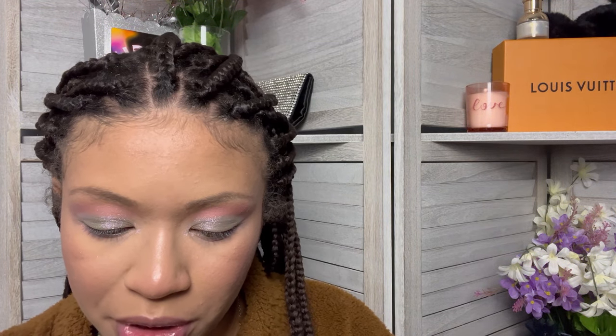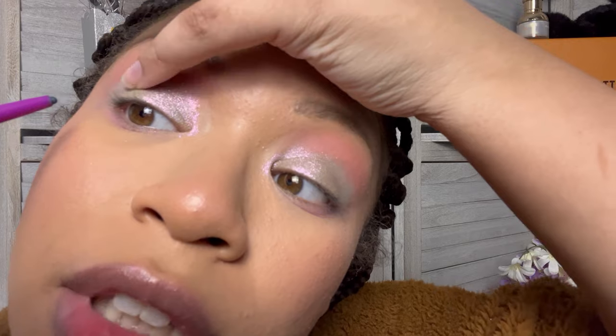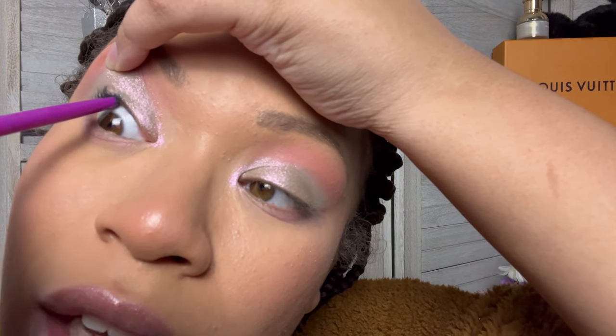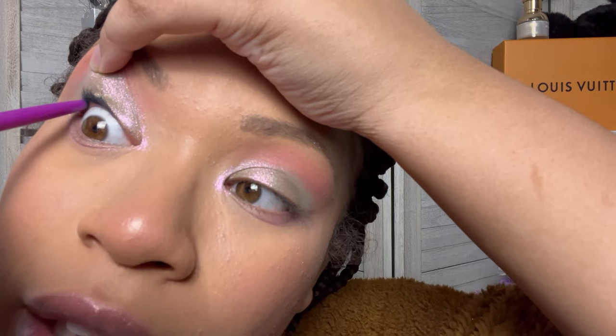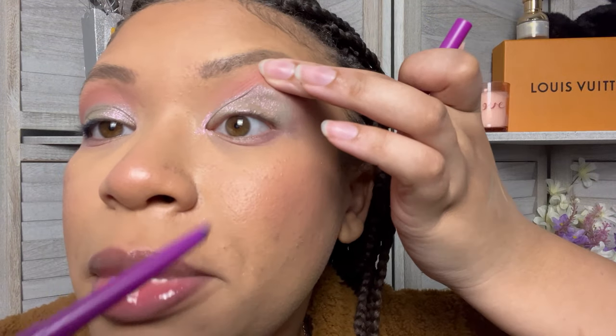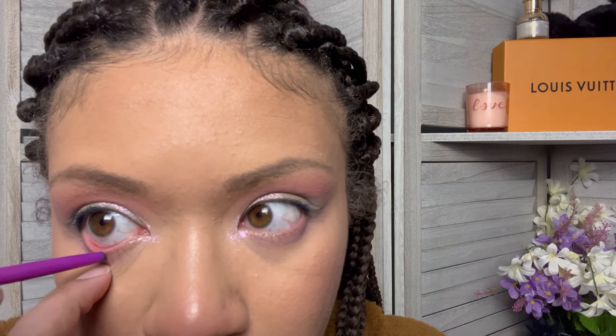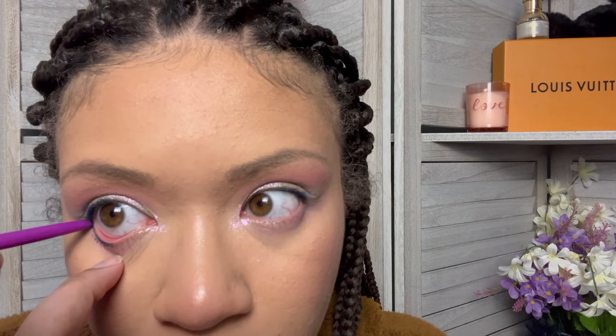I'm going to use another Juvia's Place product, but this one we got in the last mystery box. And this is the Nubian Eyeliner in Midnight Blue. And I'm gonna just use this to, I guess this is called tight lining. I don't know, is that what it's called? Tight lining? Just to ensure that the look is nice and deep and dramatic. You see how that makes a difference? It also makes my lash line look a little fuller when I do that. We're gonna go underneath the eye as well. Add in the drama. Oh, I feel like I'm gonna cry.